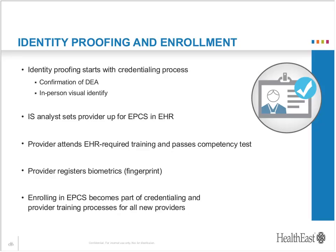As you can see, enrolling in EPCS becomes part of the credentialing and provider training processes for all the new providers that come along. So we had to do everyone that we already had, and then the next week when we started getting new providers, we had to make this a part of the initial training for everybody that comes along. Right alongside things like what to do when there's a fire in the hall and how to check your voicemail, we do that training, and then put your fingerprint on here.